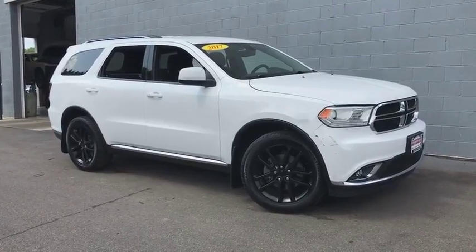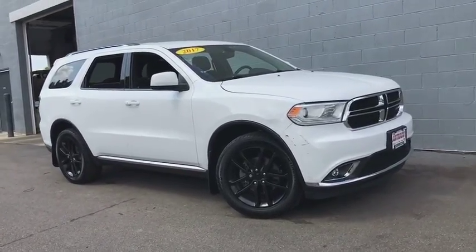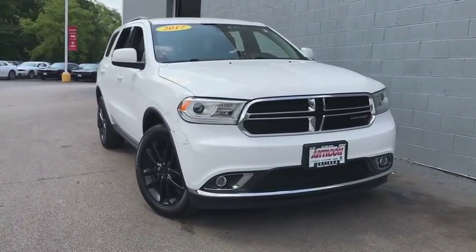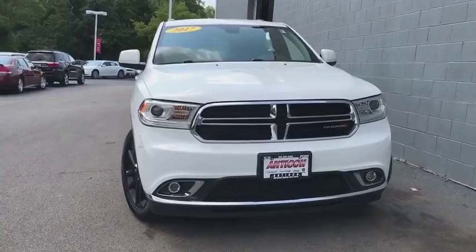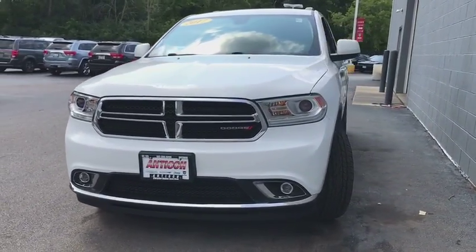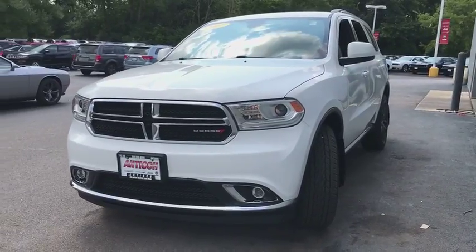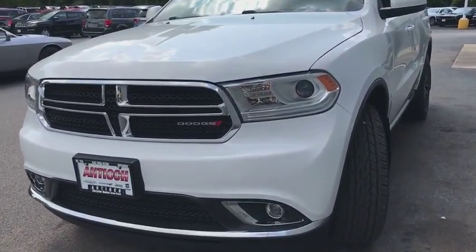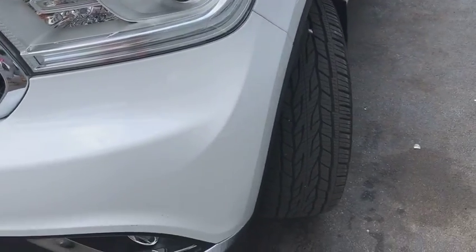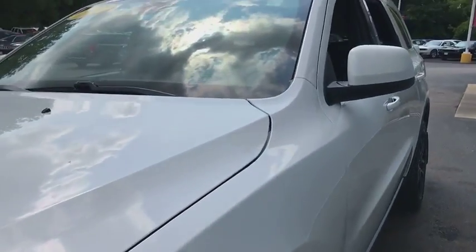2017 Dodge Durango. The Durango allows you and your family to travel in style and comfort while towing your camper or boat. It offers more interior room and towing capability than most midsize SUVs and has an available third row of seating. Underneath are sturdy body-on-frame mechanicals and the option for a powerful V8 engine. This vehicle has less than 20,000 miles.